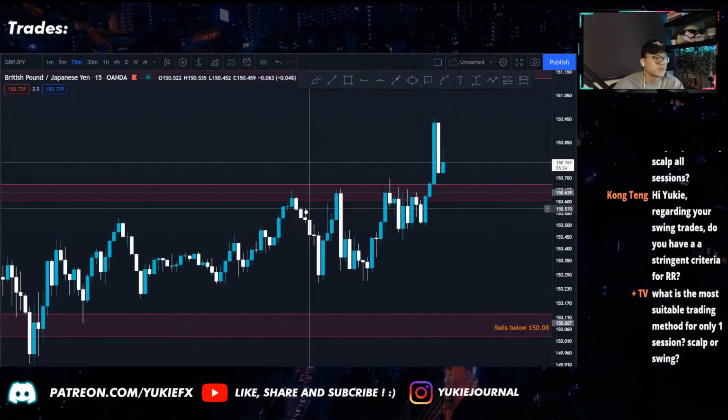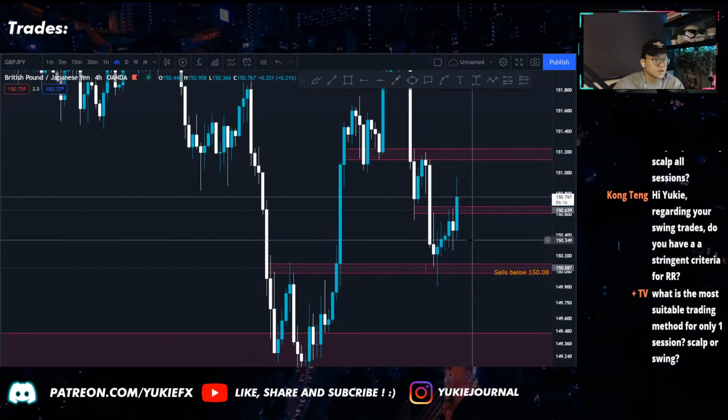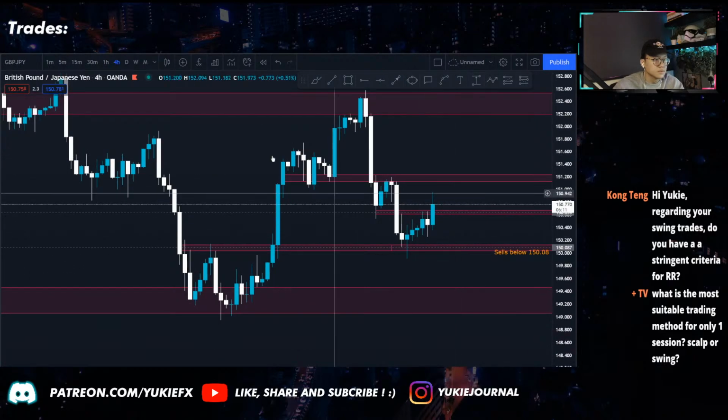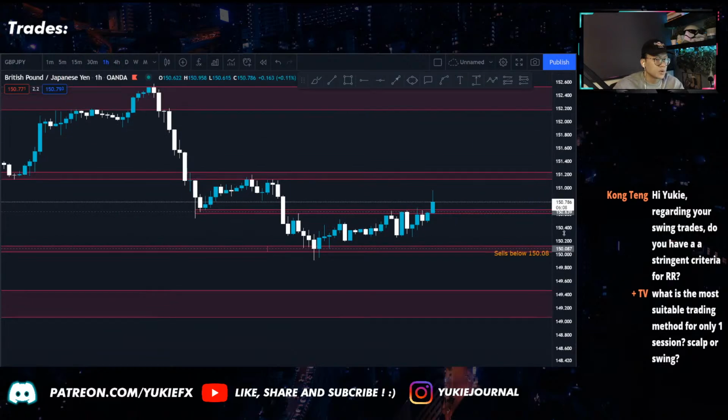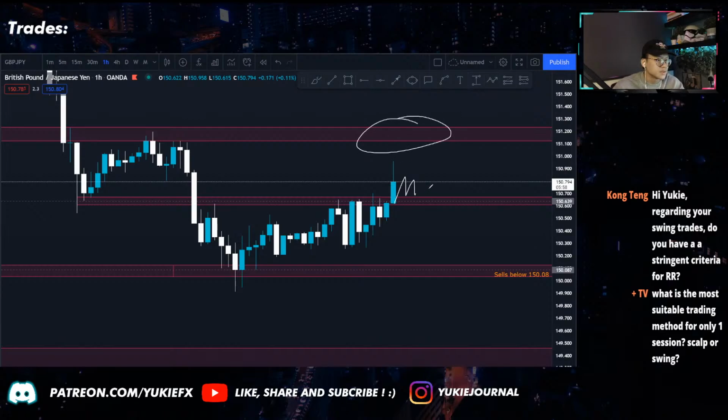Back to the charts. What do we have? Nothing. 30 minutes. We are 7 minutes before the 4-hour close. Gonna close bullish, rejecting. Let's go. 1 hour. There's no bottom wick on the 1 hour. It's still above this key level. If price can maintain bullish strength above this level, it could retest this level right here. So yeah, it has to first maintain strength above this key level.